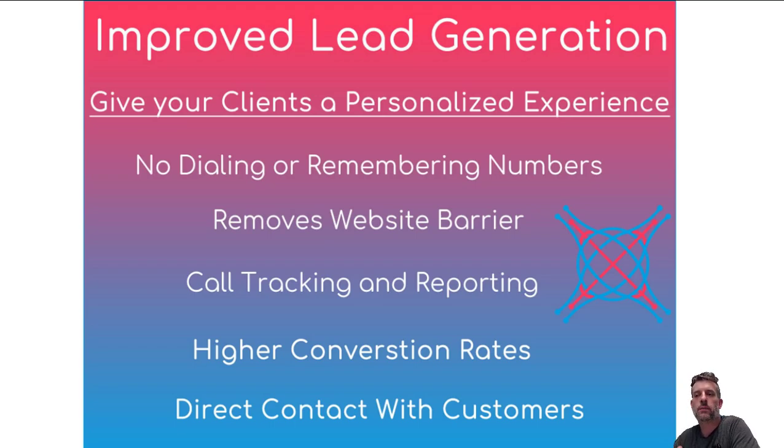Conversion rates are higher. You think about it. You have 100 people that go to your website. You might convert on 2% of those people. That's 2 people out of 100 that might fill out a contact form or buy your product or reach out for more information. With click to call, every phone call you get is you getting an opportunity to sell your product. The conversion rate is a lot higher because now the customer is directly in contact with you, the person they need to be in contact with, and they get their questions answered.